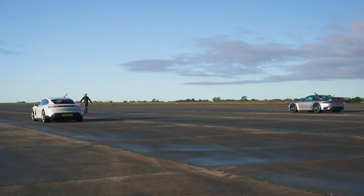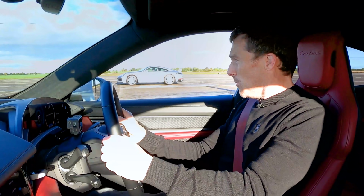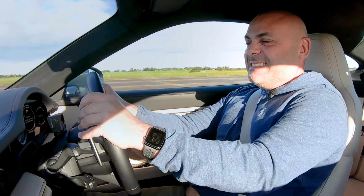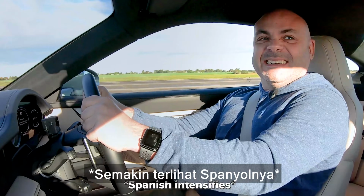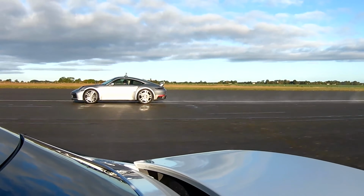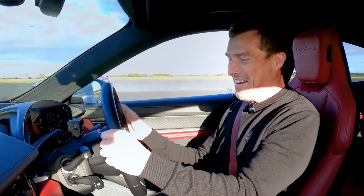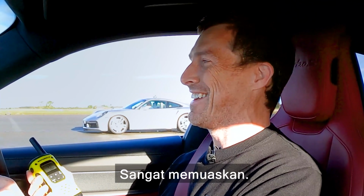3, 2, 1. Oh, I jumped ahead. This really manages its tyre spin, but it's going to start coming back now. Here he comes. Here he comes. Go on, go on, go on. Oh yes! Oh, that was so satisfying.